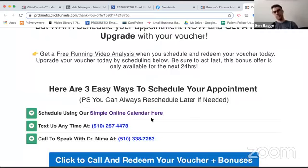Like we use Calendly, so they can schedule online through our online calendar, and we can block off certain times that we want them to schedule or have available. They can text us, and this is something that once they opt in on that other page, we use ClickSend, and that sends them a text like, hey, it's Dr. Nima with ProConnect Physical Therapy and Performance. Saw that you opted in for the running analysis with us. Just calling to learn a bit more, and also answering questions that you might have as well. And before we get you scheduled, shouldn't take more than like 10 minutes or something like that.